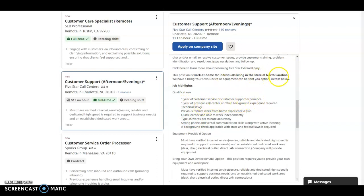It's still based out in North Carolina. 1 year of previous call center or office background experience required. Tech savvy, previous remote work from home experience a plus. Previous remote work from home experience is great to have for this job. If you have it, that's great, but you don't have to have that experience to join this company in this job. Quick learner and able to work independently.